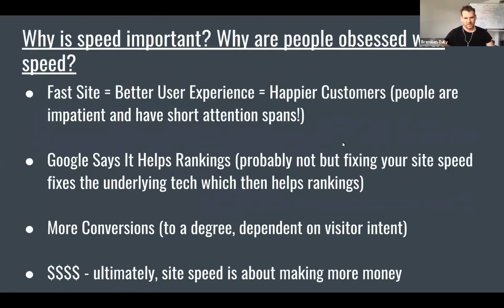And then money. Basically, speed is all about making more money. A faster site should, in theory, make us more money. It's all about the commercials. So it's important to keep that last point in mind, that ultimately our goal is commercially oriented. We want happier customers, we want more conversions, and all of that falls to the bottom line, putting more money in our pocket. It's really important to keep that in mind, because a lot of people miss that in the pursuit of the fastest loading website on the internet. Often they'll cut their legs off. They'll sacrifice the commerciality just to have a faster site.